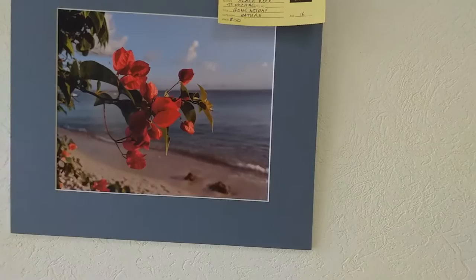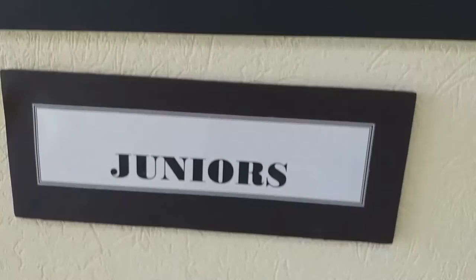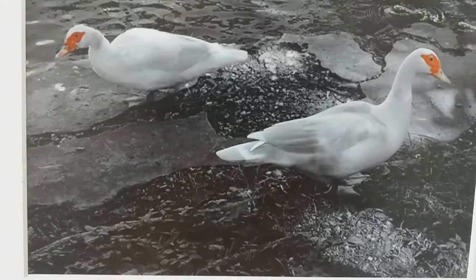Very beautiful. Oh, nice depth of field here, rendered by a 15-year-old, Jordan Small, in the junior category. And then we have finally Gabriel Bino, age 13, only 13. And looking at one of my favorite animals here. And there are ducks, and there is a piece that's entitled Swimming.